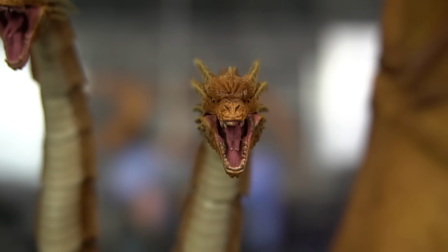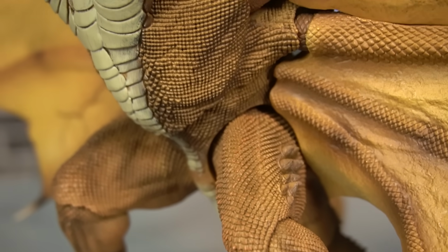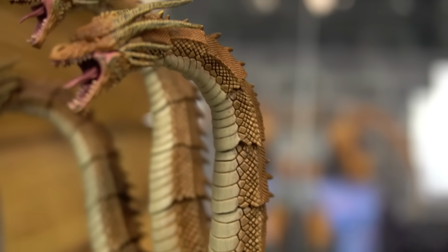The heads are the only place where the paint kinda falls short. Everywhere else on this thing, mamma mia! The shading throughout the body adds so much depth, which complements the fine organic detail beautifully.